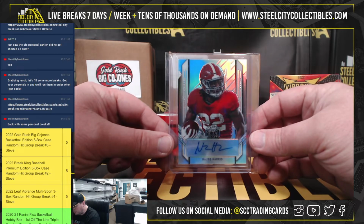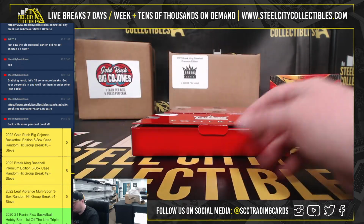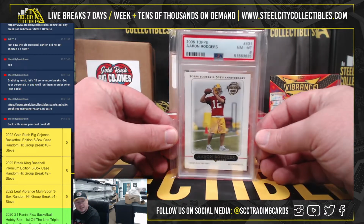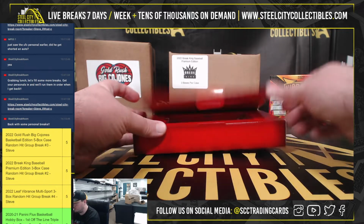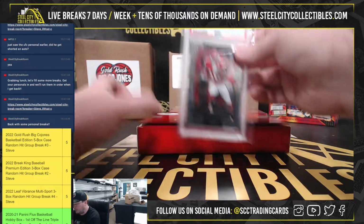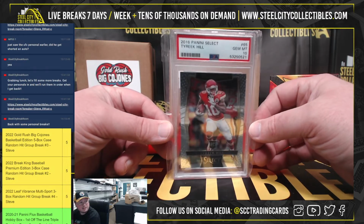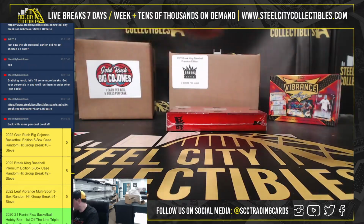So we have Leaf Metal Draft Najee Harris autograph, 6 of 99. Nice card here, 2005 Topps Aaron Rodgers rookie, PSA 8. And we're going to have a 2016 Panini Select Tyreek Hill rookie, PSA 10. Not a lot of sets with a Tyreek Hill rookie, so that's pretty nice.